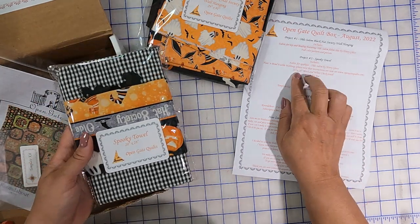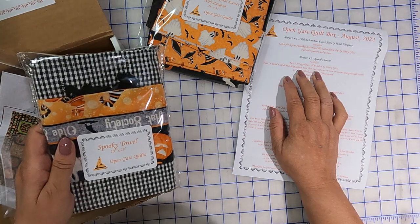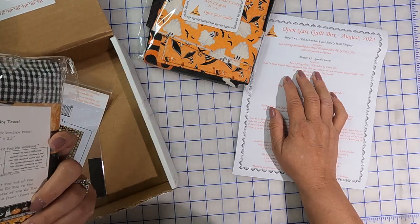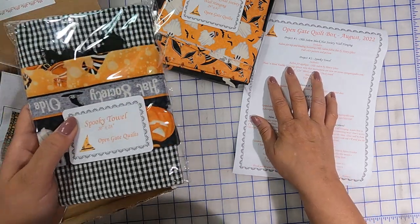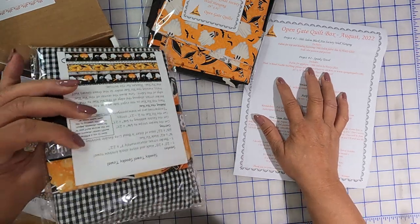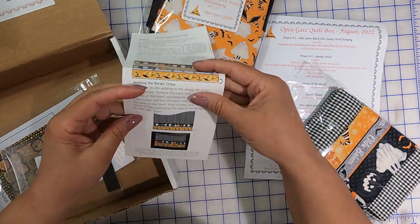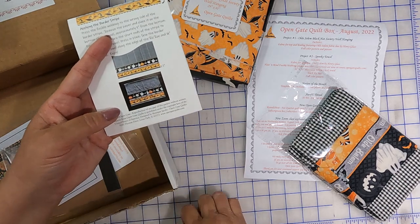Okay, project two is a spooky towel, which is this one. And again, these are projects which are fun because they kind of push you to do things that you might not have thought of, or introduce you to something new. And everything you need is there. You don't have to go hunting for the stuff. But this one comes with fabric for the applique. Oh, by the way, let's look at the picture. Here's your instructions. Here's a close-up picture of the towel and putting that on the bottom and how that goes on.